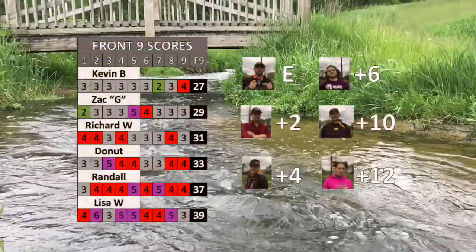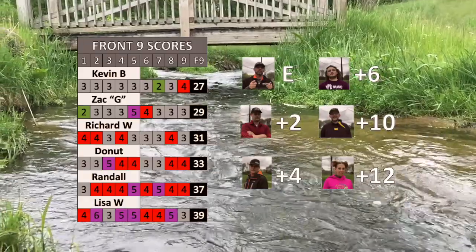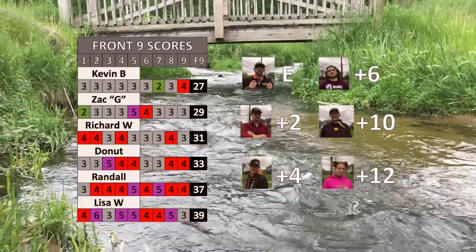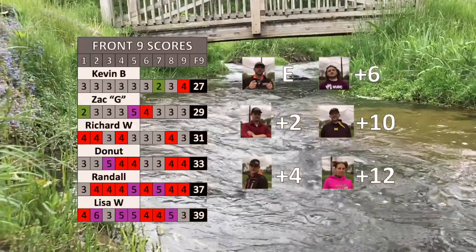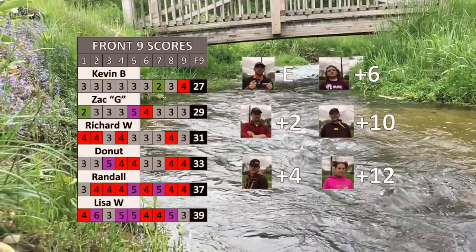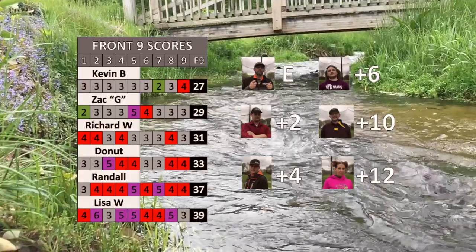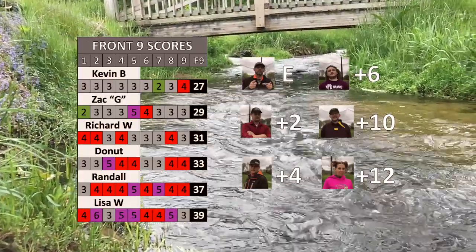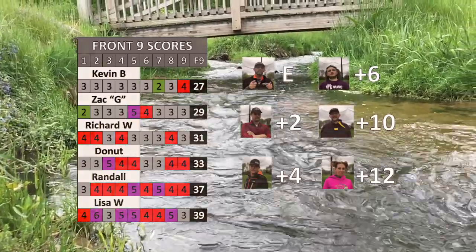So here for the front nine scores, we have you with the 27. So you shot even to start outside the 1-4 of the last hole there. 1 birdie, 1 bogey. I had the 29, Richard with the 31, Donut with the 33, Randall with 37, and Lisa with 39. Really, Richie, you and myself are pretty close there in the front of the card. Just 4 strokes separate you and Richie, and I'm right in the middle. Yeah, I gotta clean up that 9th hole when I'm playing on camera with you guys. You gotta look good the whole round, right?